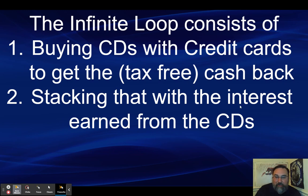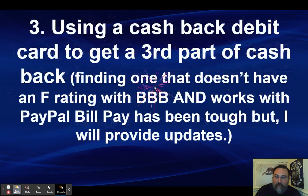The second part is stacking that with the interest earned from the CDs. Thank you, Jerome Powell, for raising the interest rates to where this is a much more profitable endeavor. The third part is using a cashback debit card with PayPal bill pay to get a third part of cashback. Finding one of these cards that doesn't have an F rating. A lot of people have been emailing me suggestions like, hey, check out the Better Business Bureau report on this. They're rated F and it's scary. I don't ever play with anything that does not have a good rating with the BBB on account of there's a reason they have those ratings.